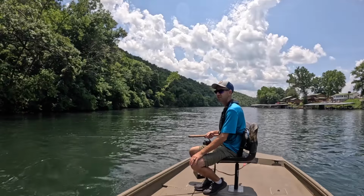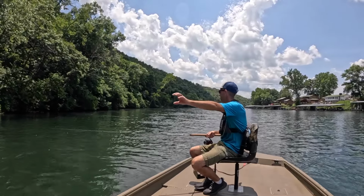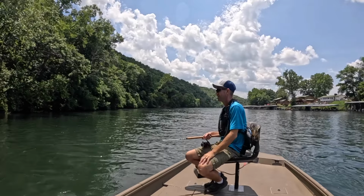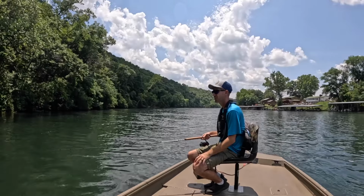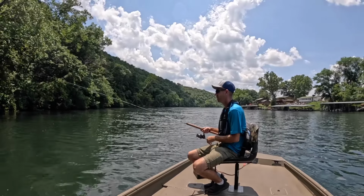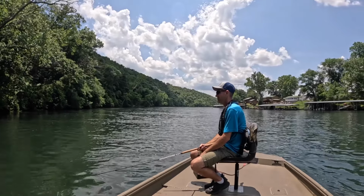They're running 3 units all day today. There's still a little bit of a shade line on this side, so I'm seeing if I can entice a few fish out of that shade line. A little slower water there, some structure. See if we can make it work.